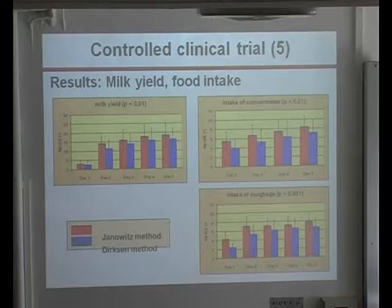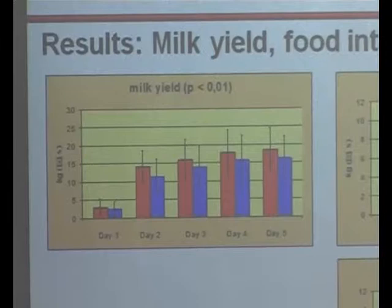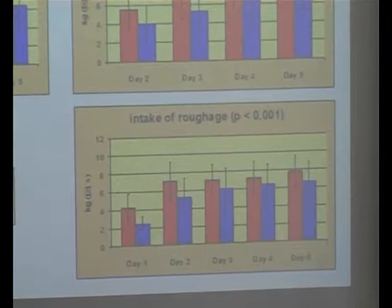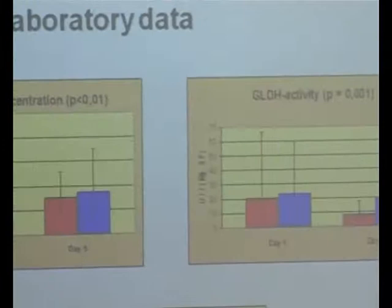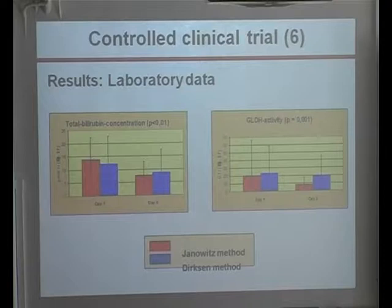The milk yield and the food intake increased significantly better after surgery in the study group. So here you can see that the milk yield, the intake of concentrates, and also the intake of roughage was much better after the laparoscopic treatment. We also had significant differences between both groups concerning liver laboratory data. Total bilirubin concentration decreased significantly better after laparoscopic treatment, and also the GLDH activity decreased significantly better.